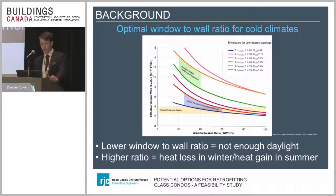If we have a low window-to-wall ratio, we don't have enough daylight. People say that. So we like to get somewhere around 40. As more and more window is added, we tend to lose the ability to control solar and thermal effectively, so we have thermal comfort issues.